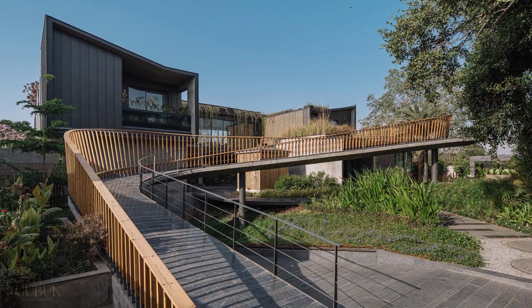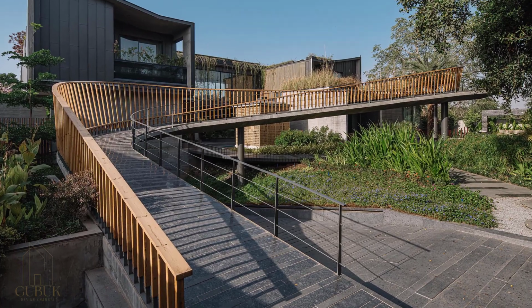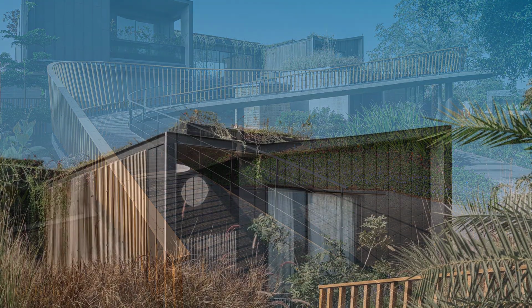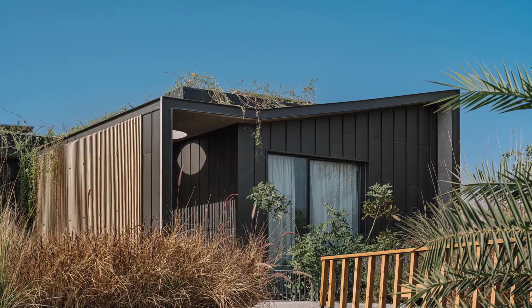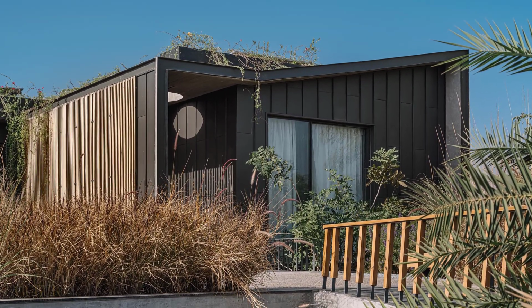The project began with a challenge: create two separate dream homes for a father and son on a limited plot of land. Our team saw this as an opportunity, not a limitation. We proposed a bold design: two distinct blocks for each resident, graciously linked at the upper level.